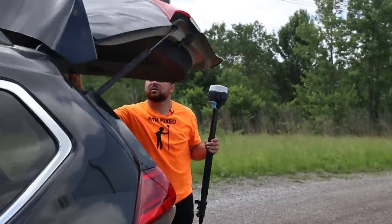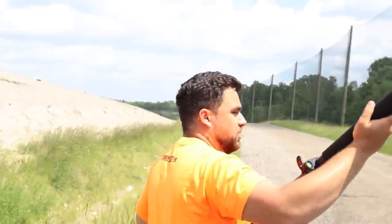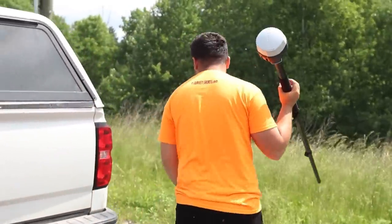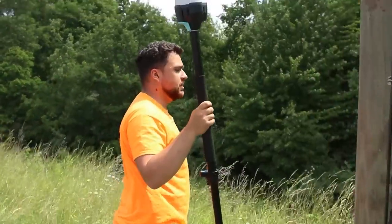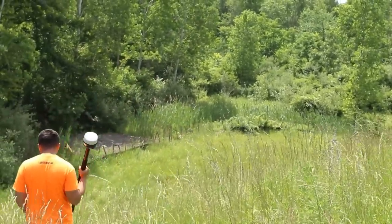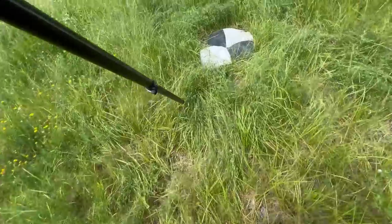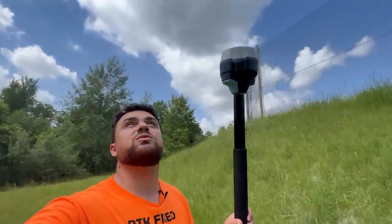There we go. And head downhill here. It's where the control point is. Yeah, it's gonna be way down there. All right, this will be fun. It's a beautiful day.